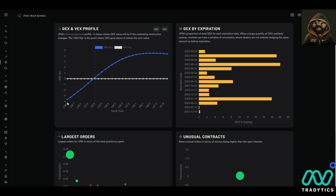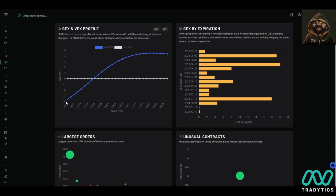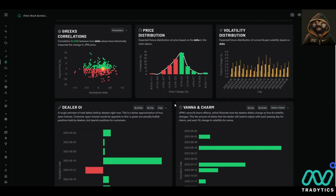Taking a look at its GEX and VEX profile, it is not supported up here very much at all. And 128 is kind of crazy, because if we look at this 128 and this 129, they're pretty close to each other for its largest negative pull and where price is supported the most. So some of these things are a bit mixed on the signals when it comes to JPM, which is a little bit interesting to see.